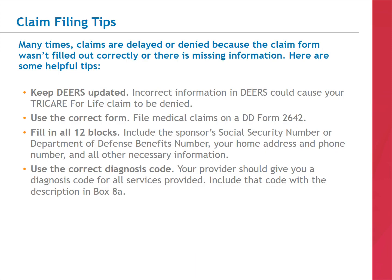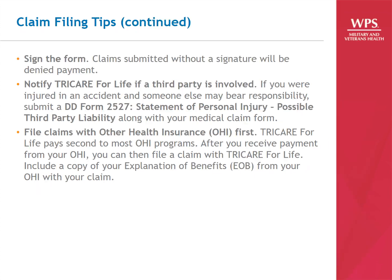Let's look at some claim filing tips. On the File a Claim page, there is a link to filing tips. Please take a moment to review those tips before submitting your claim. If something is left out or missed, it may affect or delay processing your claim. We recommend you keep DEERS updated. This facilitates your claim processing. Use the correct form. Your claim may be returned if not using the correct form. When filling out the DD2642 claim form, be sure to fill it out completely. Use the correct diagnosis code from your provider to avoid claim delays. Sign the form. Your claim will be returned if the DD2642 form is not signed.